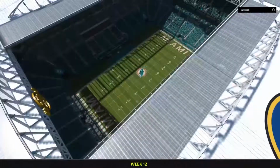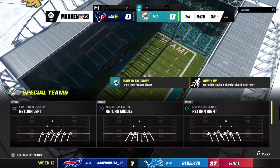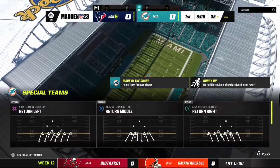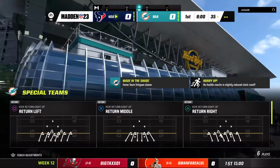For football at Hard Rock Stadium in Miami Gardens. Today, it's Week 12 of the NFL season, and we've got a good one in store between the Houston Texans and the Miami Dolphins.